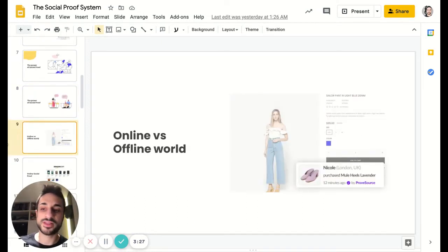So, what happens in the online world? Let's think about the offline and physical world for a sec, so that we can really understand what's going on. Let's say there's a restaurant full of people. We can see it. It's an instant and visible example of how good the restaurant might be, right? Because if it wasn't good, people would just stand up and leave.